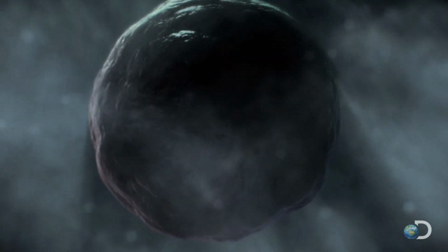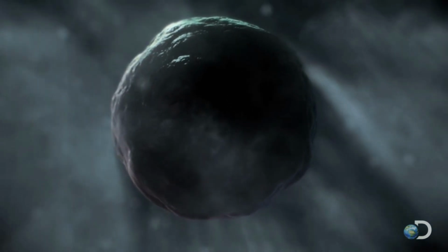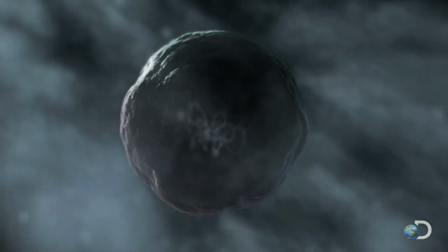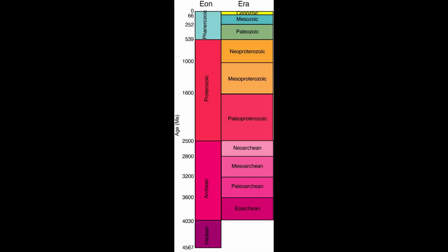What was the first organism like? This is an age-old question and considered one of the many holy grails of science. There are many competing hypotheses out there, but here I'm going to give my take on what the first organism was like. The time is roughly 4 billion years ago at the Archean-Hadean boundary.